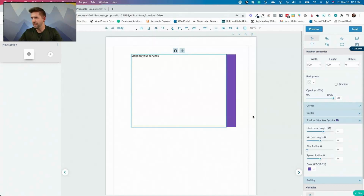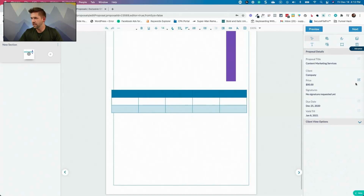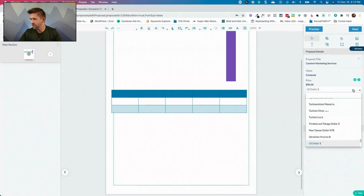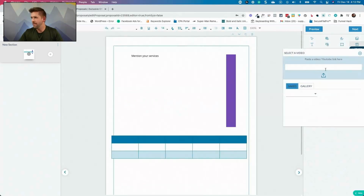So you can really talk about your services, timelines, anything that you'd put into a tabular form, and do all the normal stuff you'd like to do there. For the pricing, you can change the pricing and the currency here, so it'll automatically show up in the correct denomination. Even add shapes and videos. I'm a big fan of putting videos in, especially if it's a higher priced value. So you can get a YouTube video here and just put in a YouTube video directly there in their proposal where you can talk to them, help them understand the details of the proposal and everything else like that.